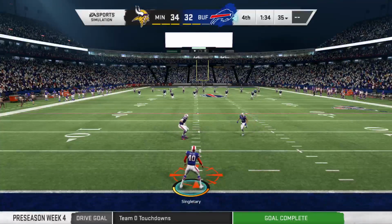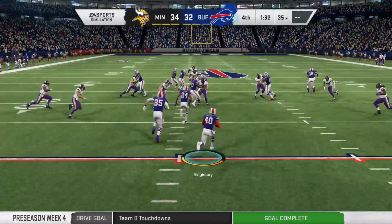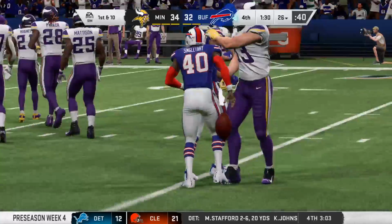Post-game will tell us, right? Depending on what happens on this drive, that's how we'll analyze it. If the other team scores, they scored too soon. If they somehow hold on, they manage the clock exactly right.